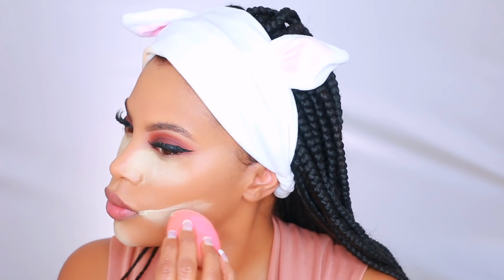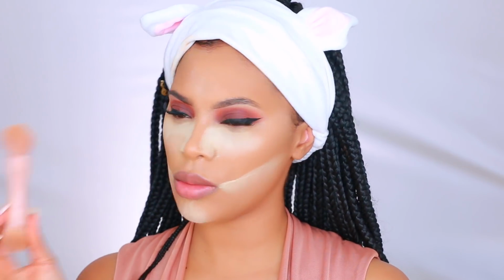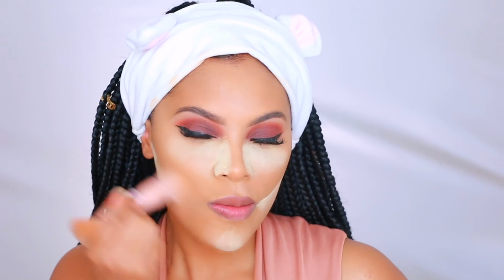So I'm just applying it under my cheekbones for when I contour. All right, so I'm not gonna leave this on for very long actually. I have this KKW Beauty brush. I think this is their contour brush. I got this a long time ago when I got the contour stuff. So I'm just gonna use this to dust away the excess powder. Oh my gosh, you guys, I didn't even realize I didn't contour my cheekbones yet.